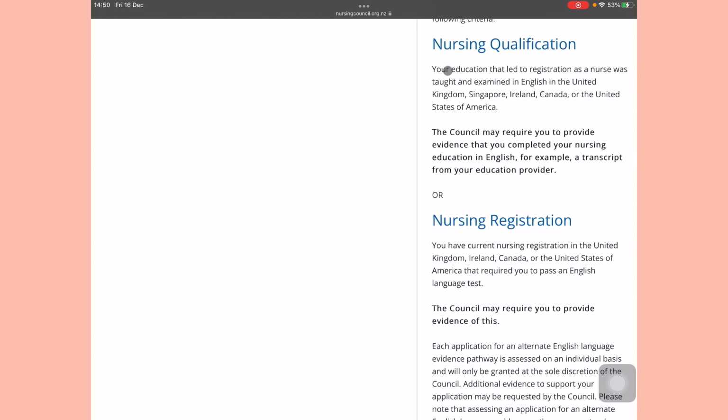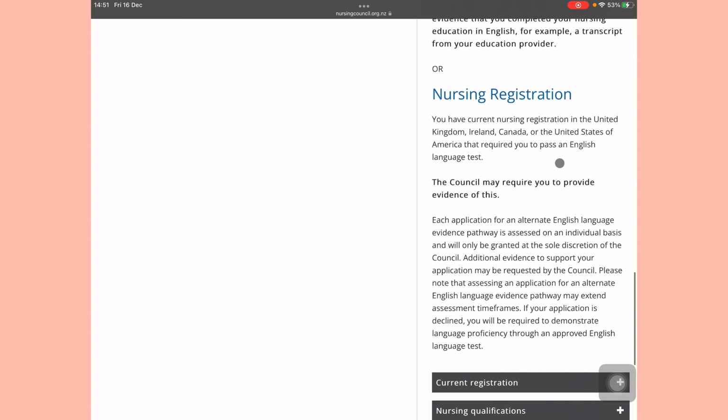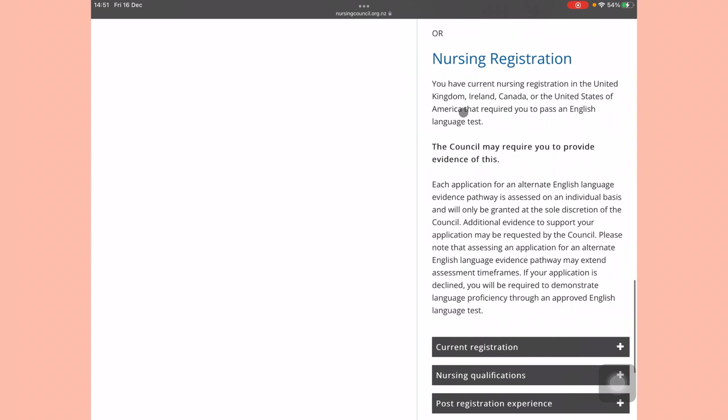So you can be eligible in this pathway, guys, if your education that led to the registration as a nurse was taught and examined in English in the United States, Singapore, Ireland, Canada, or the United Kingdom. And the council may ask you to provide evidence of this, like your transcript of records from your education provider. And if you gained your nursing registration in United Kingdom, Ireland, Canada, or the United States of America that required you to pass an English test, then you may be eligible for this pathway as well.